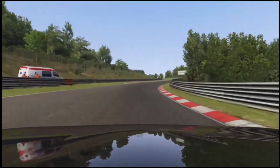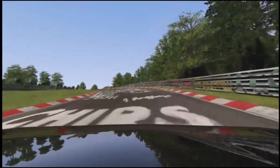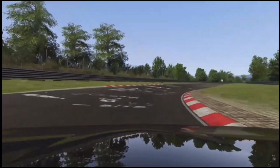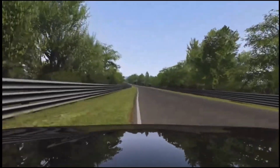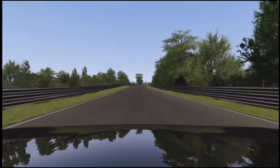Really had to dig deep down onto this one, kept spinning out. This is only my third lap in as well, but yeah, it was pretty good and pretty smooth as well. Felt I was pretty good off my lines, but if you have any ideas that I can use to try to improve my speed, please let me know in the comments.